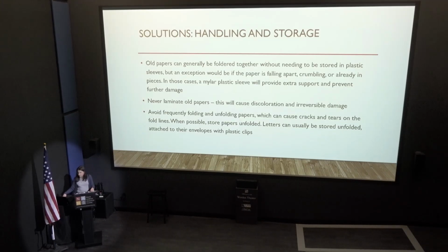Never laminate old papers. This causes discoloration and irreversible damage. You also want to avoid frequently folding and unfolding papers, which can cause cracks and tears on the fold lines. So when it's possible, you want to store your papers unfolded.